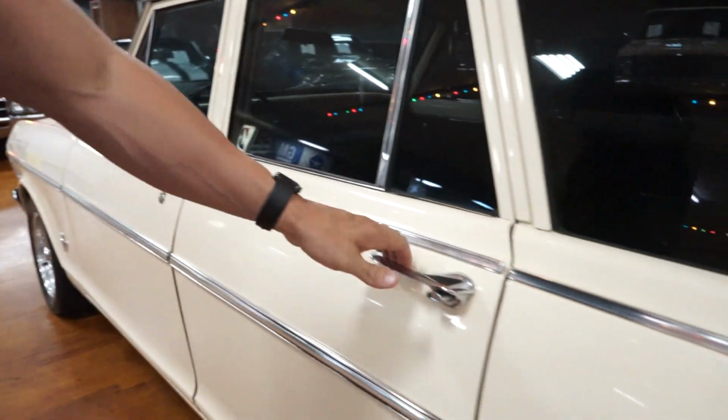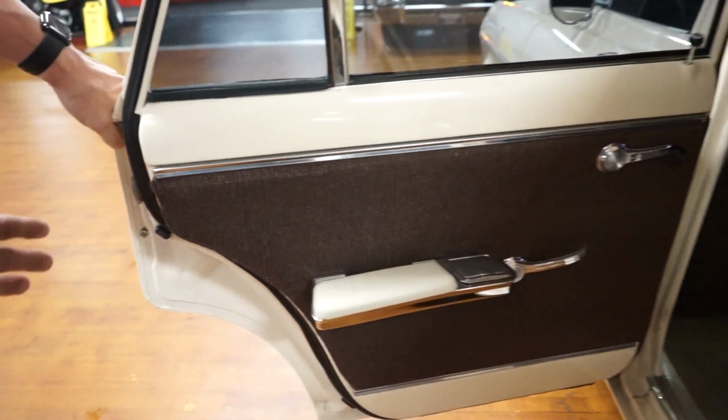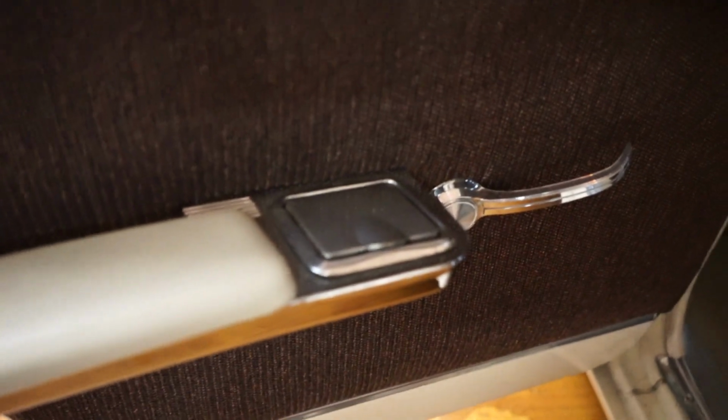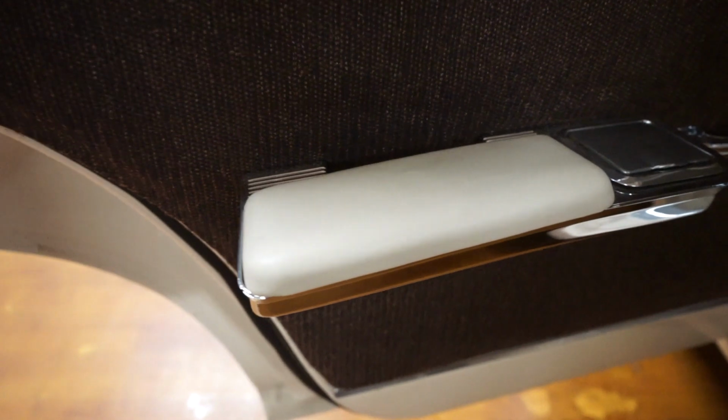Here's a rarity. I'll open up the second door on the driver's side. Same thing, door panel's in nice shape. Check that out. Remember when we used to have ashtrays in the cars? Not only in the cars, but in the back seat, believe it or not. Armrest looks to be in good condition. The seat looks to be in good shape. Again, not ripped or torn or discolored.